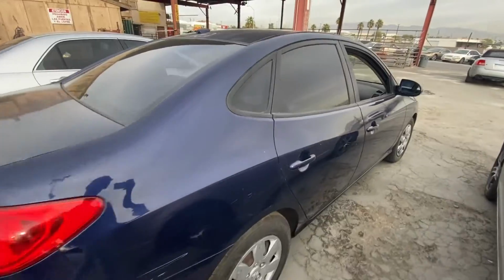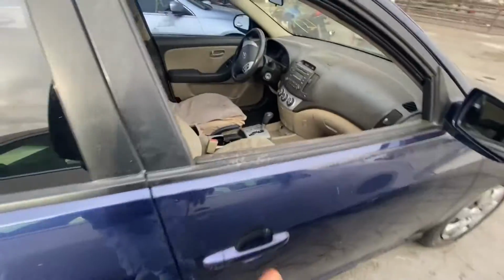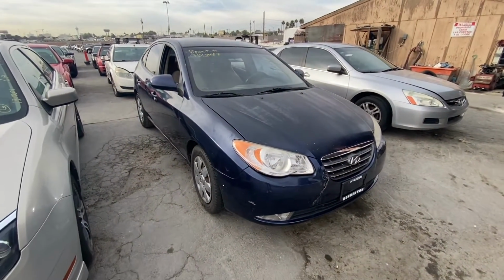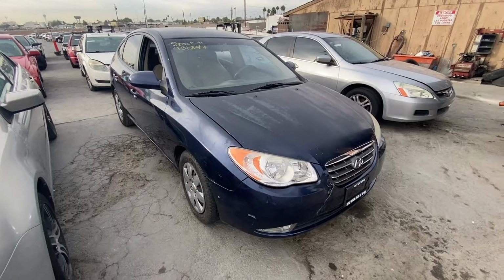What do you guys think about it? I think it could be brought back to life. And this window is down too. So maybe two windows are out or broke, or they just didn't roll them up. Who really knows? What you guys think about it though? Let me know in the comments below.